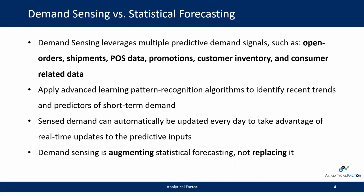This is more focused on a shorter-term horizon that lets you bring in a variety of data to drive that forecast. How do we do that? We apply some advanced learning, pattern recognition, and adaptive intelligence algorithms to identify trends and predictors for short-term demand. And I'll spend some more time talking about that.